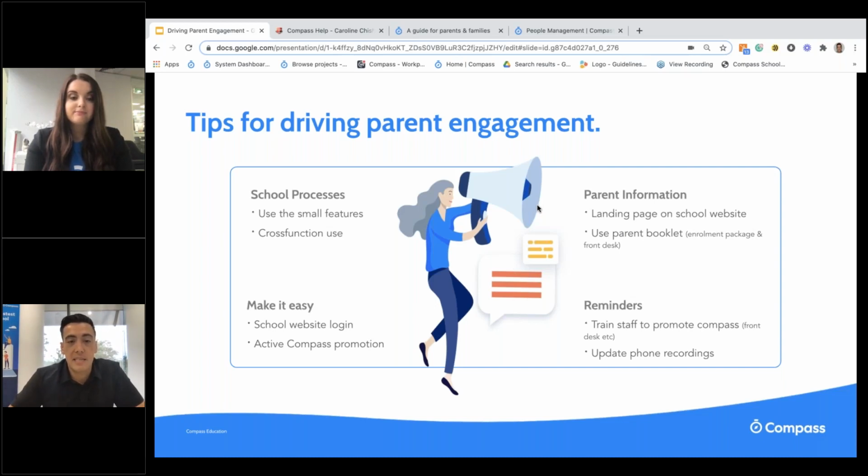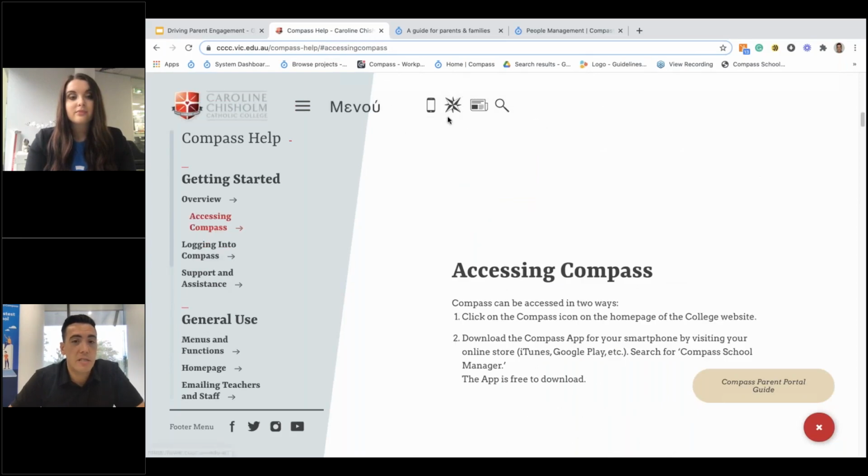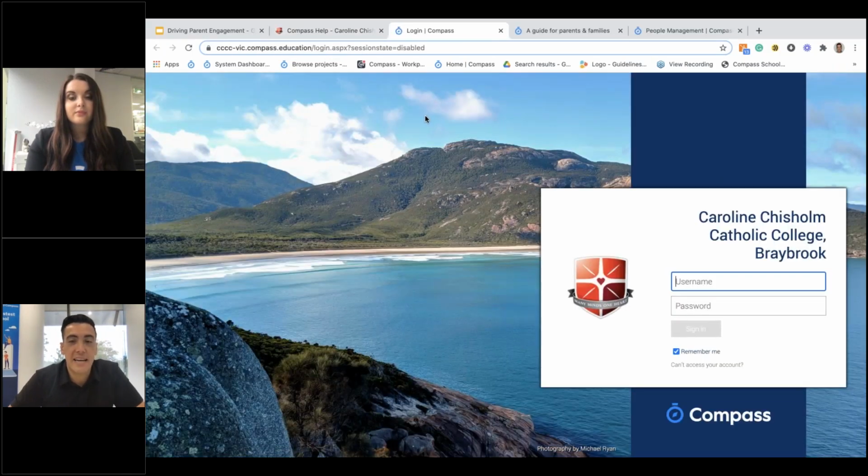Next is making it easy. So what that means is if you haven't already done so, on your school's website, include a link to your school's custom login page. And I'm going to show you an example of that just now. So you'll notice that I'm just going across to Carolyn Chisholm, and you'll notice that on their homepage, they've got the Compass icon here.